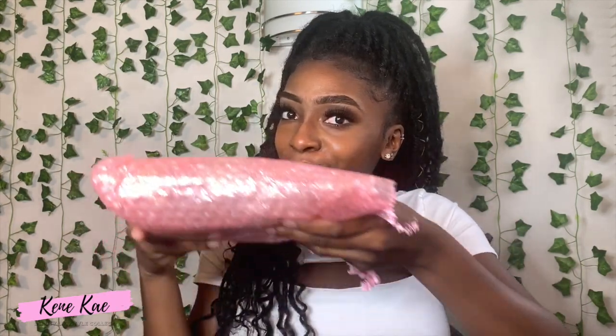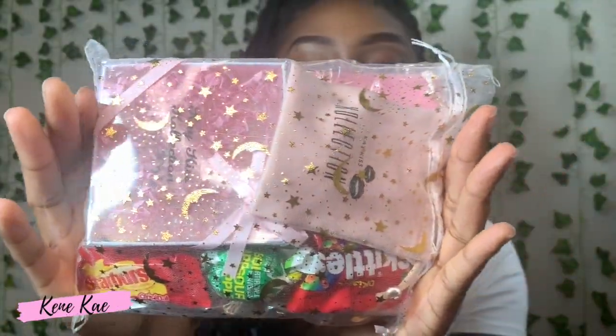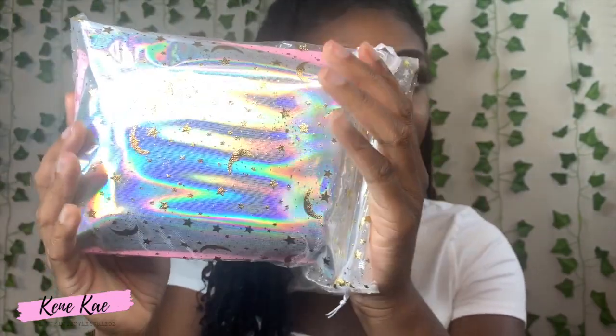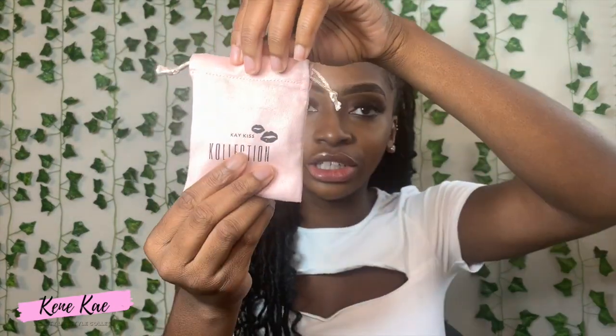Okay, so it's nicely packaged. I love this pink bubble wrap. So I'm pulling it out of the package. Oh, this is so cute. Okay. Oh my gosh, so she has her own little baggie. And I'm not sure what the first product is, but I'm going to pull it out.